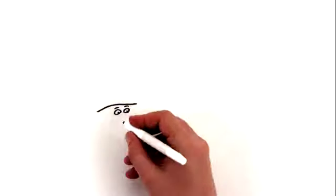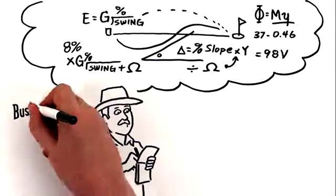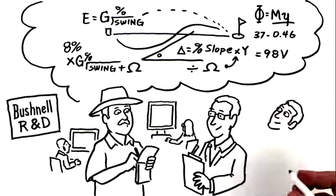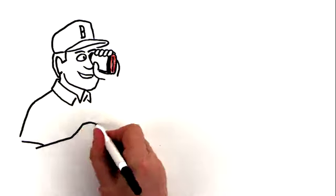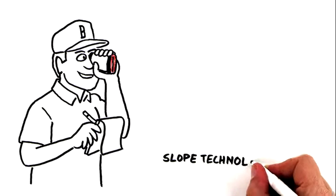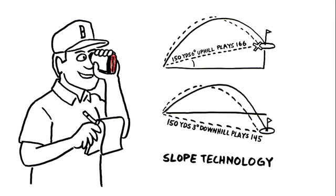In 2005, Bushnell partnered with tour caddy Don Overkill Tom to translate his complex formula for calculating slope into its rangefinders. Tour caddies can spend hours, even days, calculating distances for every possible shot on the course with their Bushnell rangefinder with slope technology to precisely record the true distance to elevated or downhill targets.